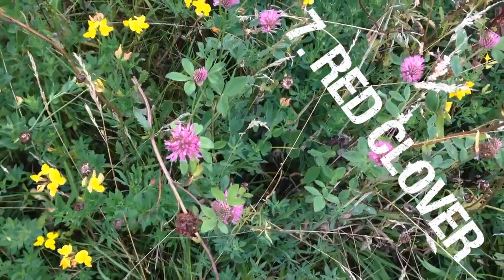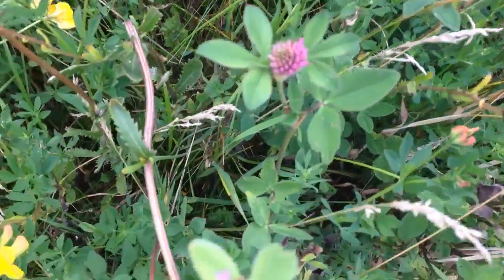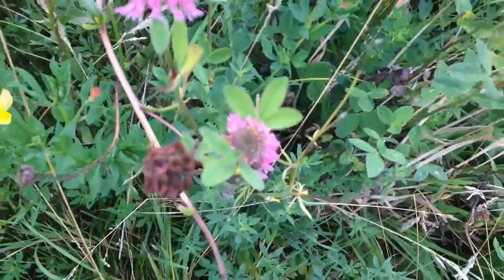So here I am next to number seven, which is red clover. As you can see here in the background, red clover is a great blood cleanser and lymphatic herb, helps to move lymph, has an affinity with cleansing the skin and cleansing the blood, and also good for menstrual cramps. So it's known as a good female tonic herb. But the actual red flowers can be eaten as well in small amounts. That's nice.